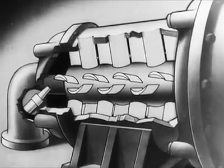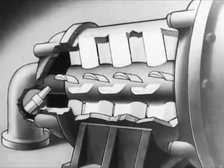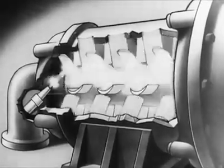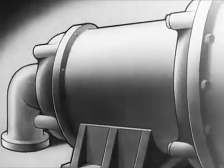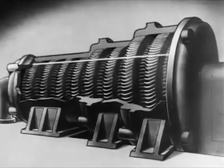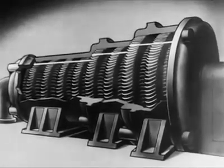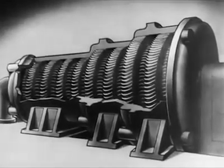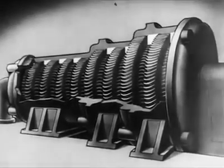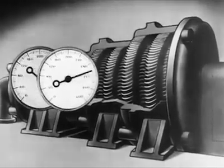You can see how the Parsons turbine combines the ideas of Hero and Branca. Here we have the moving blades, here the fixed blades. In this way, the energy of the steam is used to the best possible advantage. Notice that the rings of blades increase in size, and that the space between the rotor and the casing increases. This is to allow for the expansion of the steam as it moves from high pressure to low. High pressure here, low pressure here.